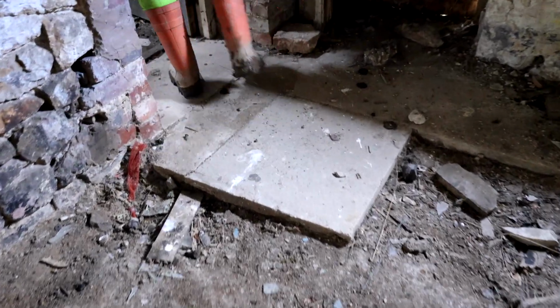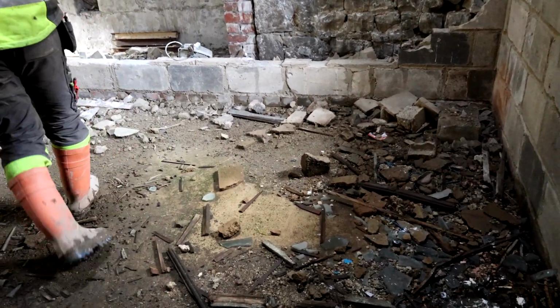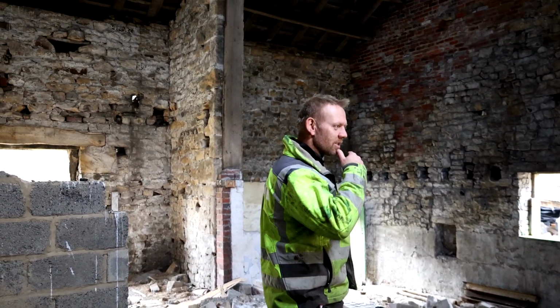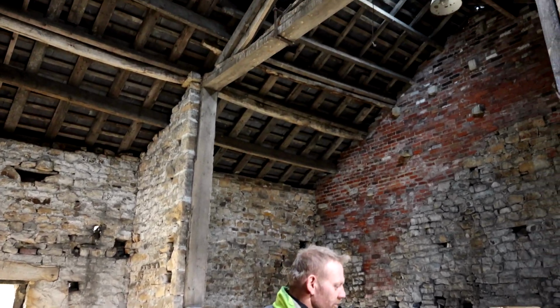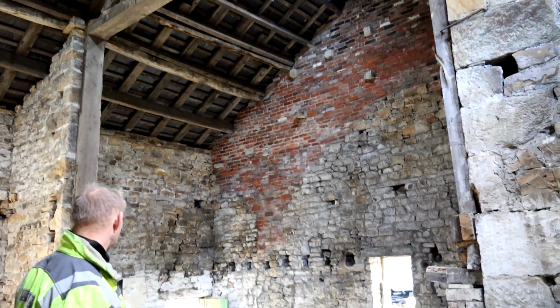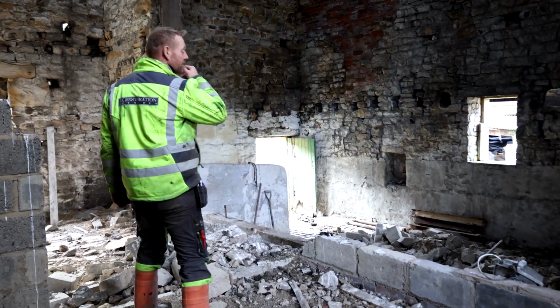There used to be a block room in here that went upstairs, so you could get access to upstairs. But we knocked all that down because we wanted to have a look at what the walls were like and such like. But then, yeah, this was the barn area that was attached onto the farmhouse.